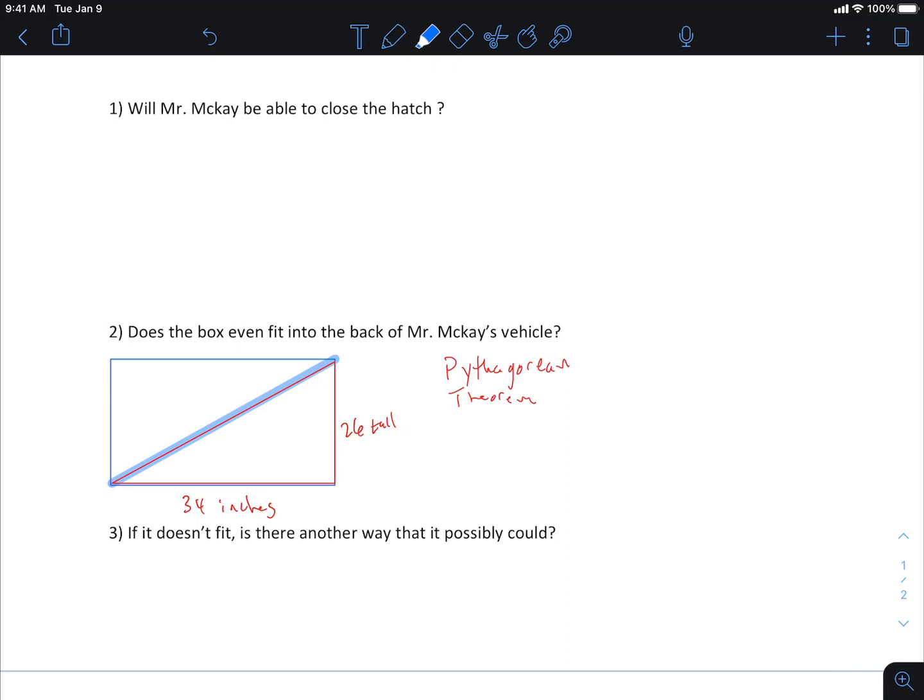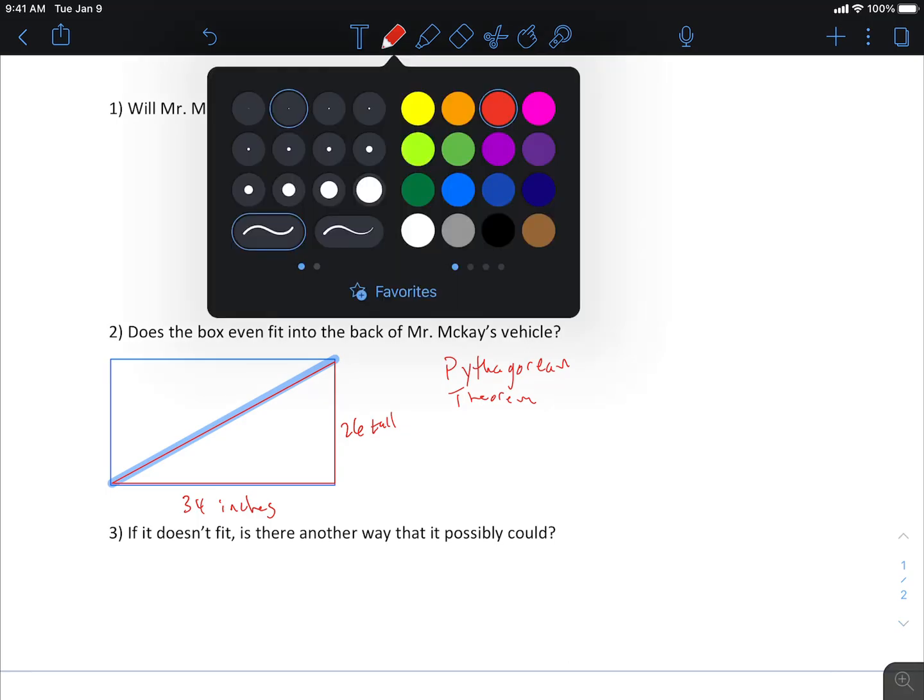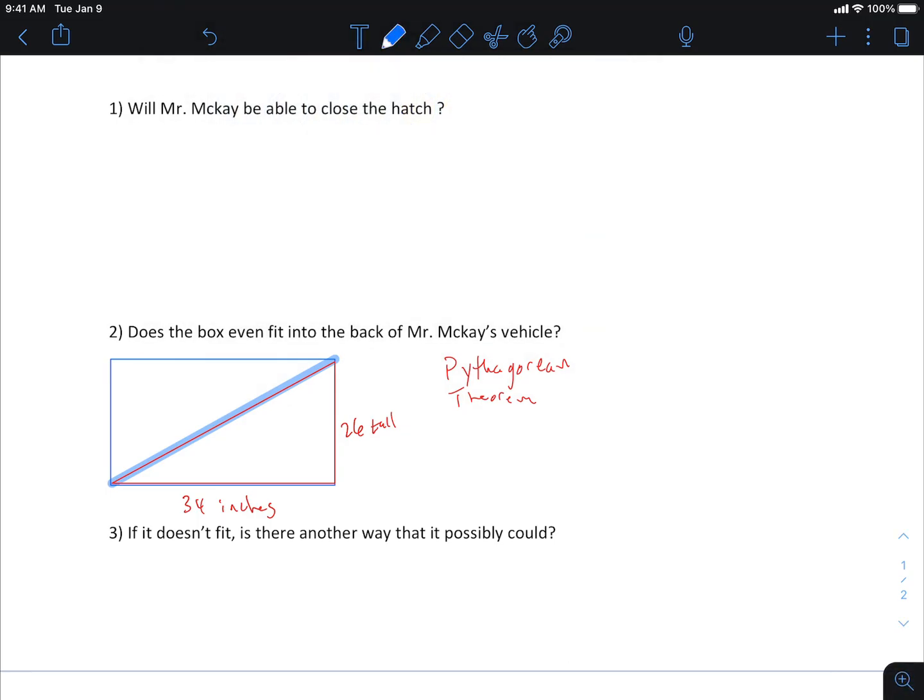So we have this thing called the Pythagorean Theorem, and I'll do it in a different color because this is an important thing. It says that a squared plus b squared has to equal c squared.